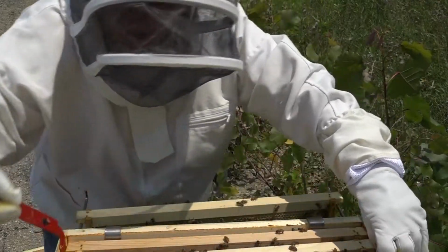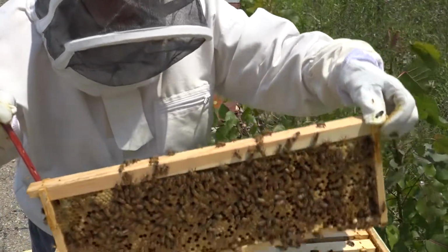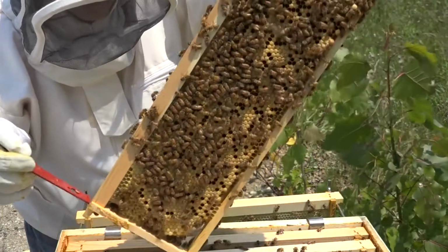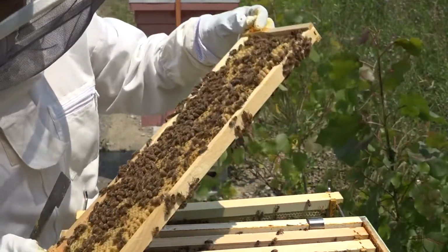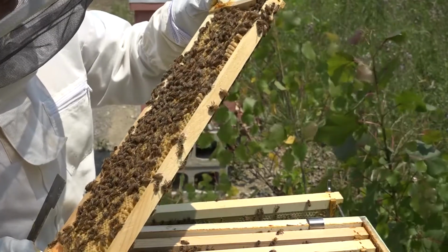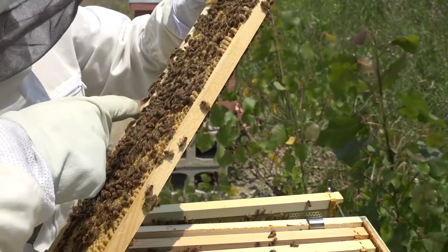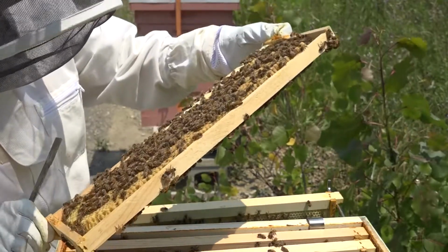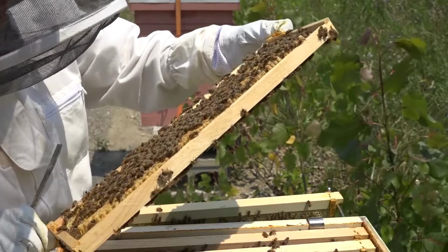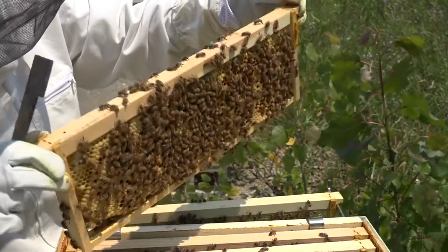This is heavy. Fish. Brood. More brood. Both sides, heavy. My goodness, that's lovely. There's a big old drone right there. Yeah, up there. There's another drone in here. Big drone there. A few drones in here.